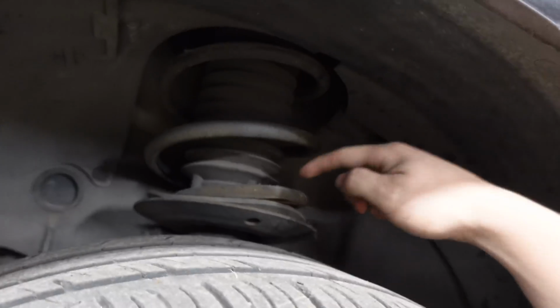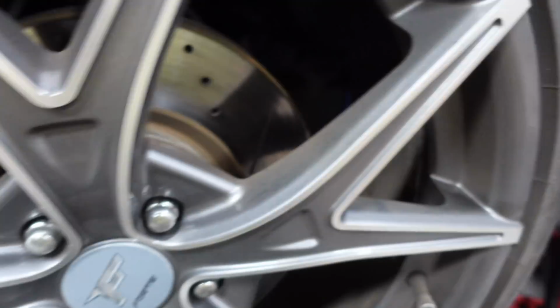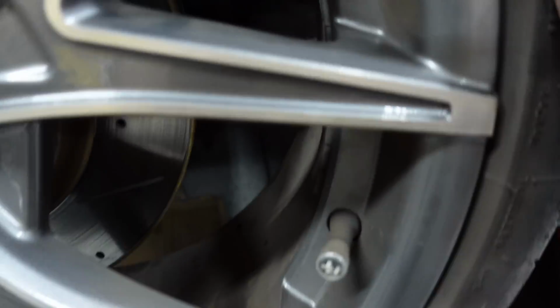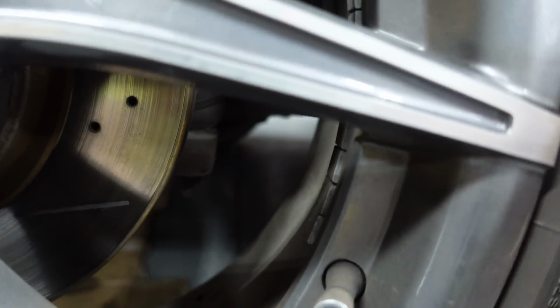All these shocks are definitely blown, though I don't see any fluid leaking. Those shocks are pretty shot. We've got some very jaunty drilled and slotted brake rotors. What do we got going on? Oh yeah, that's boned. That's all the outer.